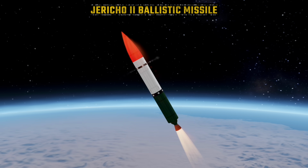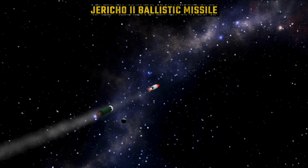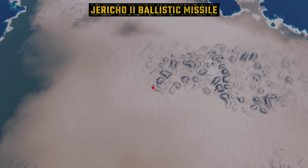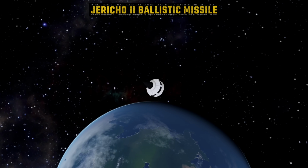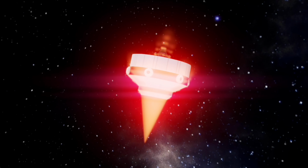Each Jericho 2 missile could be launched from a silo, railroad flat truck, or mobile launch vehicle. The Jericho's mobility allows it to be hidden and moved quickly or kept in a hardened silo, increasing its resilience against a preemptive strike. Each Jericho 2 can carry a 1-megaton nuclear warhead. Each warhead has an explosive yield of 125 times the destructive power of the bomb dropped on Hiroshima.